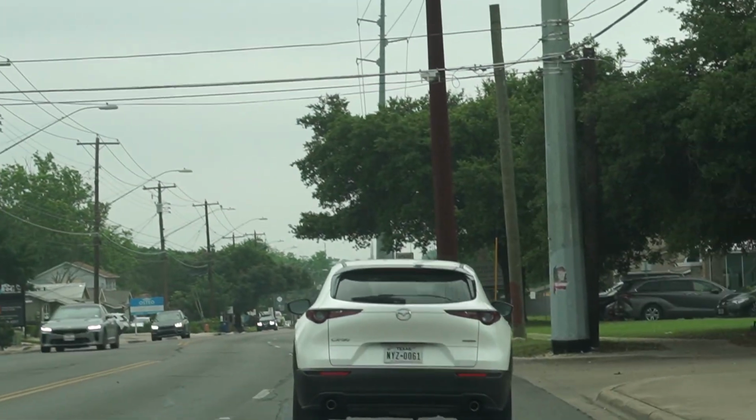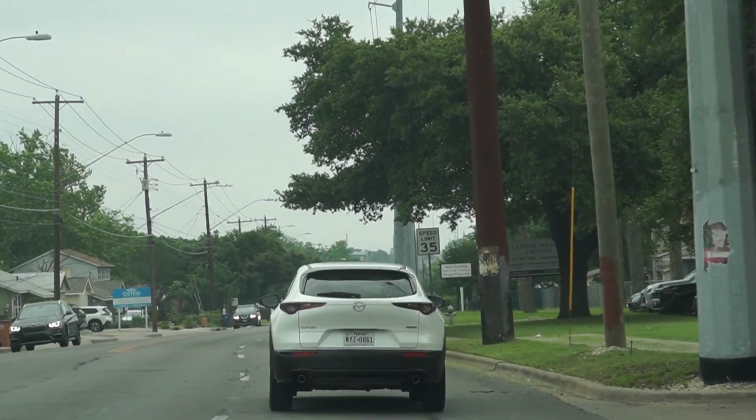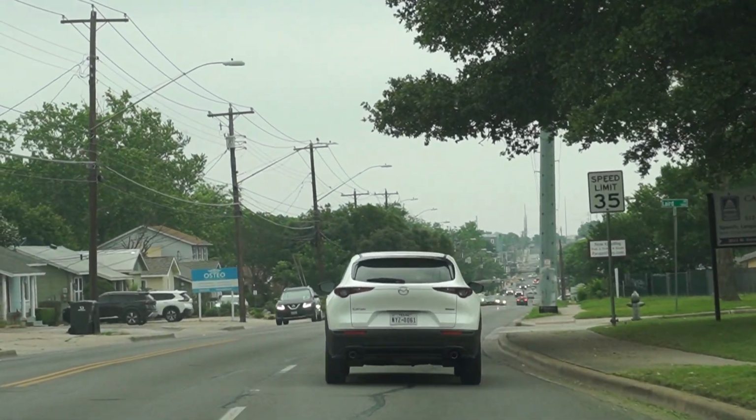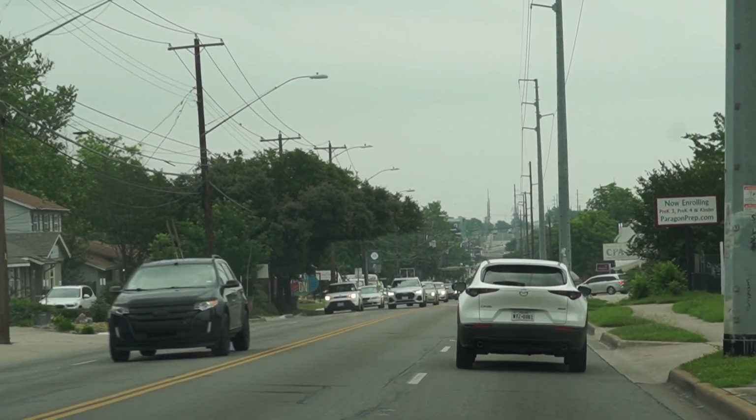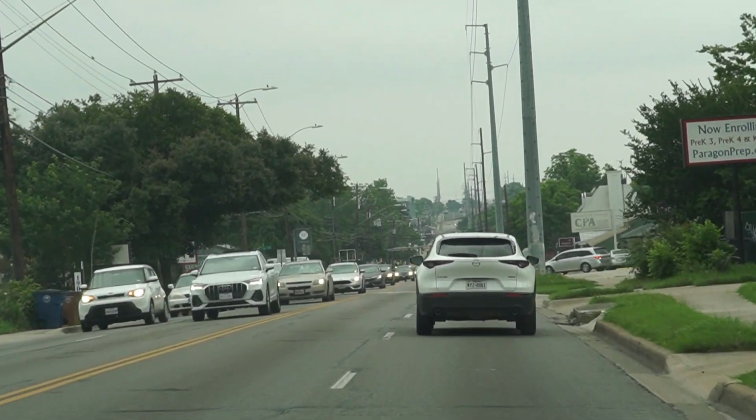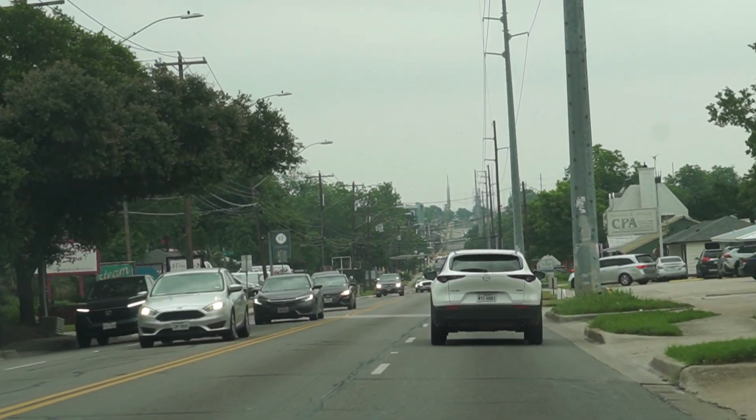Proceed 2 miles to US 290 West. But I do like taking the pictures. So you see, 2 miles. This is why I went last time, and it was a lot smoother than the way I came.